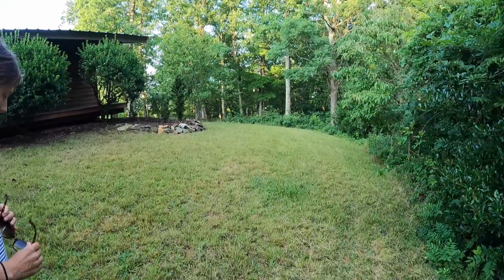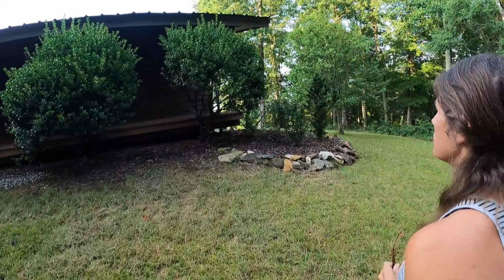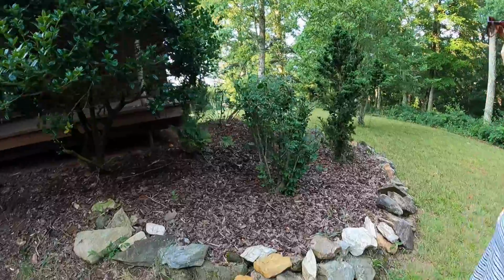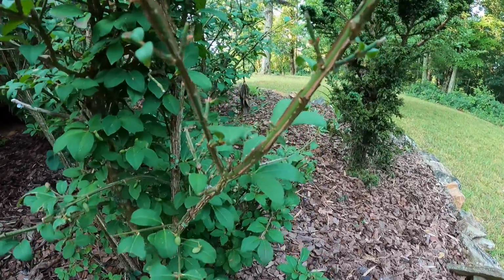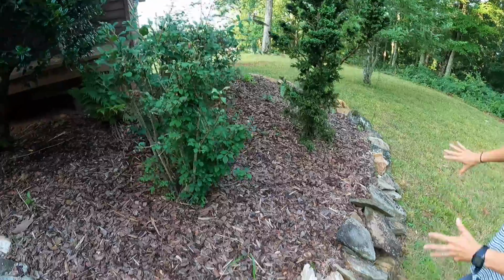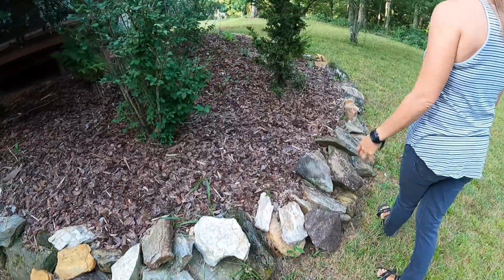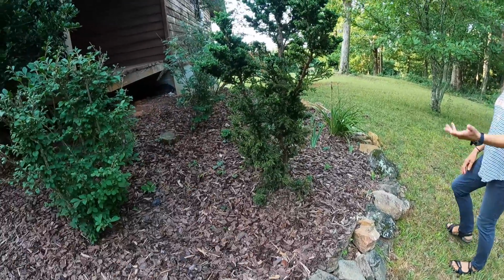Watch for the beetles. All right, so in this bed here, we have some more burning bushes and hollies. This is another burning bush right here. You can see it's got a cool bark. I really like these. These will get big if you let them. And this was already here. We redid this bed. We did all the rock and mulch and everything. It didn't look like this when we got it. I don't even think this was a bed. I think it was just grass and a couple burning bushes.